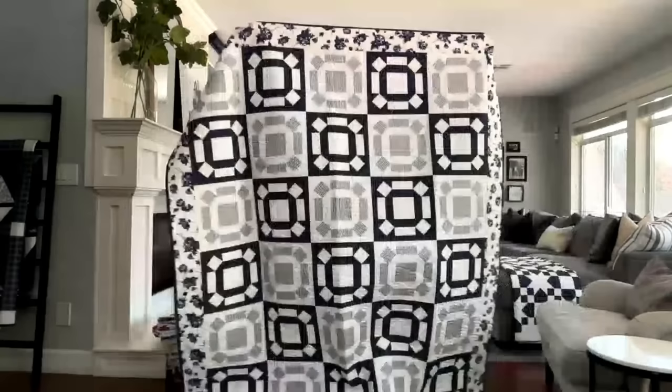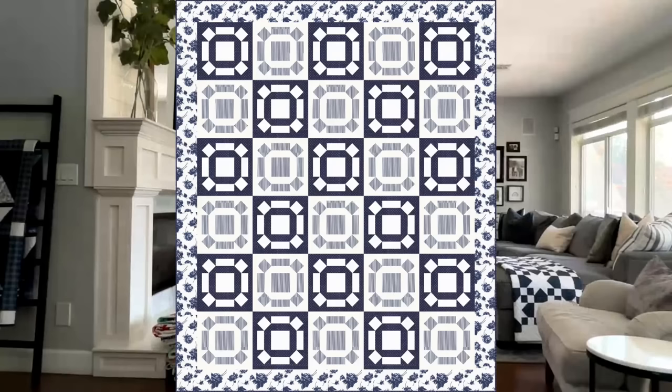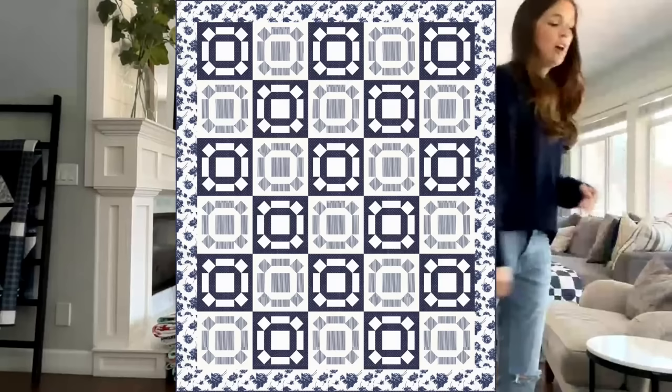And it's 69 by 81, and that one's yardage. Yes, it is. I think this one has a red version and an aqua version on the pattern as well, so if you want to see the different versions.